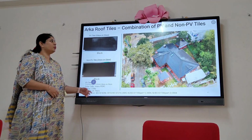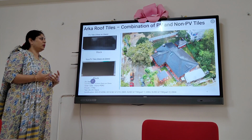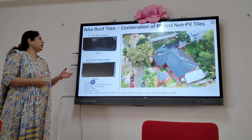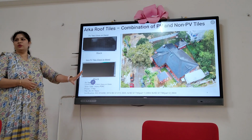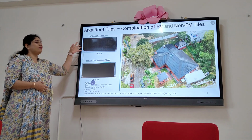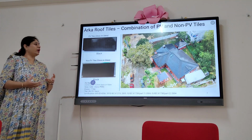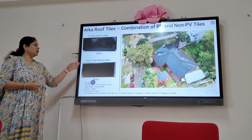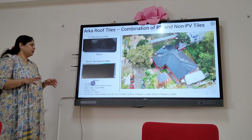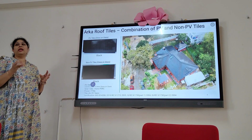So this is one of the products which is available at ARKA Energy. We have a very unique product which is called a tile. We don't call it a module. It is a tile, and we have two types of variants. One is the actual PV tile, which has the solar cell and generates all the required power, and the other one is the non-PV tile, which does not have the PV cells, but it fills in the aesthetic part.